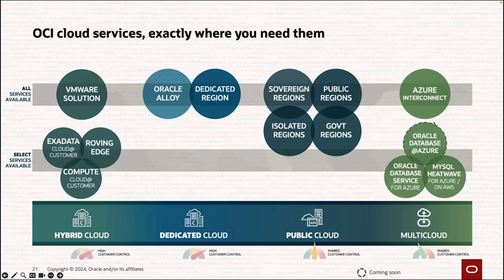So if we stay on multi-cloud here, Oracle Database at Azure, specific to database workloads. Oracle Database Service for Azure, same thing. MySQL HeatWave for Azure / on AWS, right? They're specific to that type of workload versus something at the top like Azure Interconnect. You have that dedicated connection, but for all different kinds of services that you could be utilizing across each of your cloud providers.